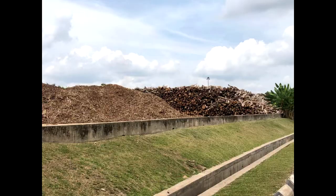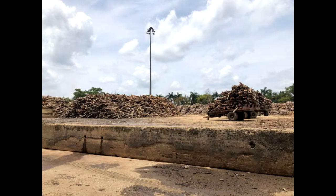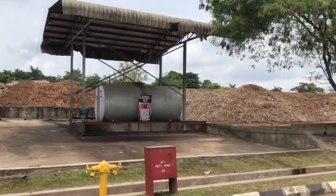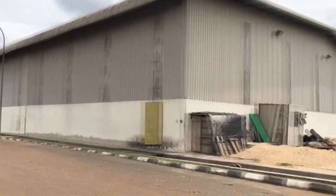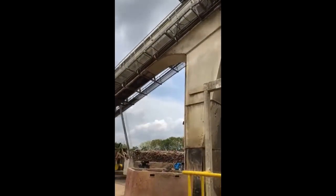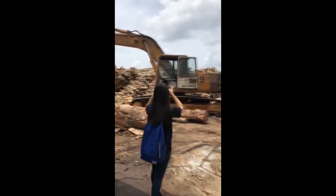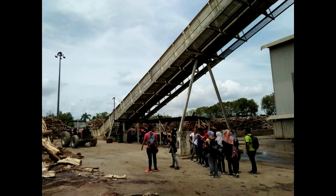At first, the company collects big woods or branches from its nearby factory, and they will let it air dry outside before they continue to shred it down into smaller sizes. After that, they will put it in this giant shredder, which will shred the large branches into smaller particles. We were told by the operators that this shredder only operates at night because it's a really big cost and energy to fire up this shredder.